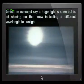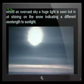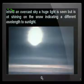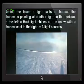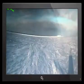This is that large orb again. No light on the snow. No light going through the clouds except in a direct light, as if it was a sheet in the sky. Here's another light coming up on both sides, 3 light sources. There's a close-up of it.